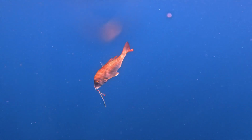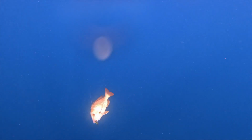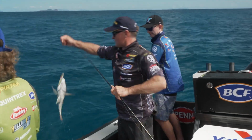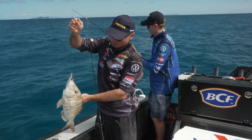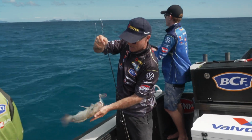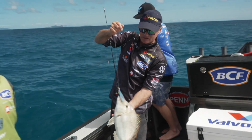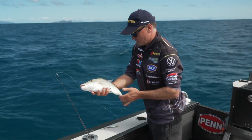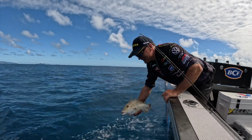And I reckon that's a spangled emperor, or is it a big grassy? And I tell you, that is a beautiful big grassy. Just one of the other species you're going to catch. Look at the blue line. Hang on there, big dog. I'm going to let you go. Look at the blue lines on his face. Cool looking fish, that one. Off you go, bud.